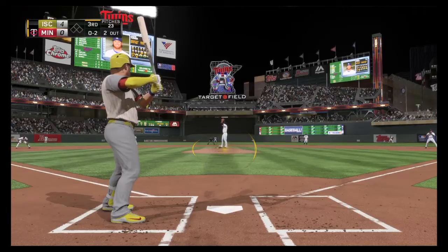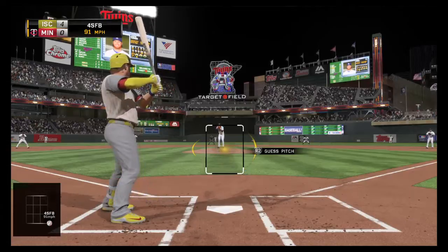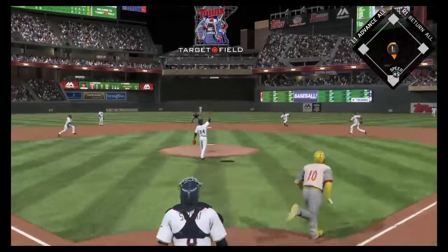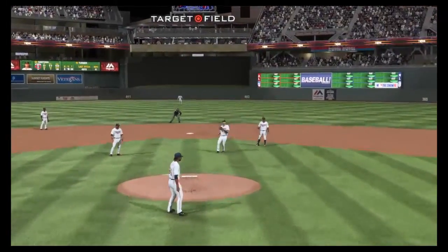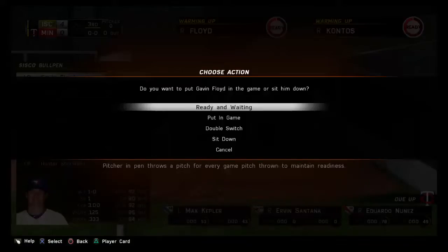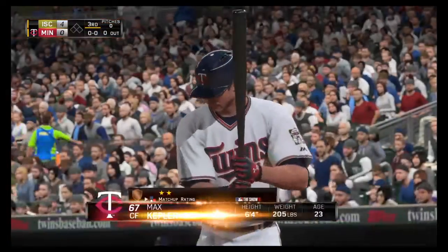He's ready. Here's the 0-2 pitch. A little bit off the outside. It's 1-2. High pop-up. Calling for it, Mauer. And the inning is over. Gavin Floyd will come in and pitch now.